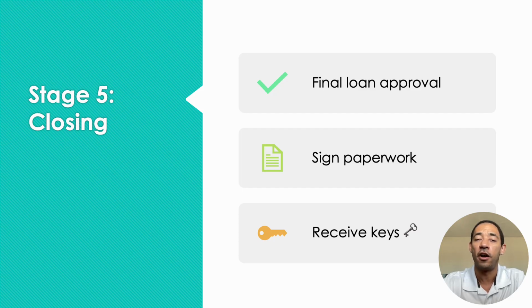If the house does not appraise, I think I mentioned this earlier, then you can walk away from the contract and get your earnest money back. Or what we can try to do is you can ask the seller to reduce the price to what the appraisal price is, because you shouldn't have to pay more for a home than it's actually worth.